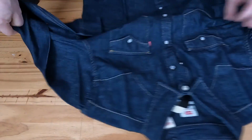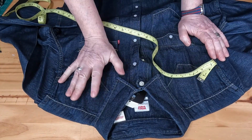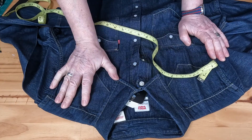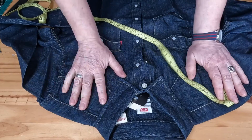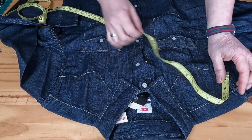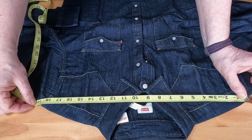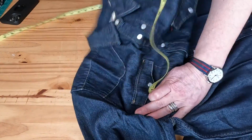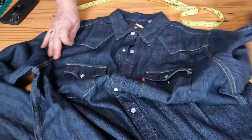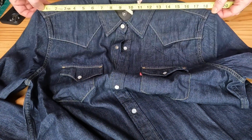Then we're going to measure from shoulder to shoulder. The reason I'm doing it is, you take your favorite shirt, whatever fits you well, and you measure it, and it will be a reference for you. Same as I'm doing with my jeans. From shoulder to shoulder it would be 18 and a half. Yeah, so you guys can see better.